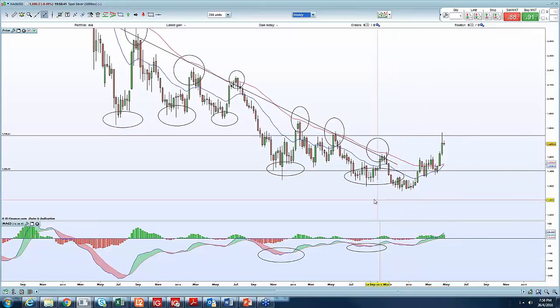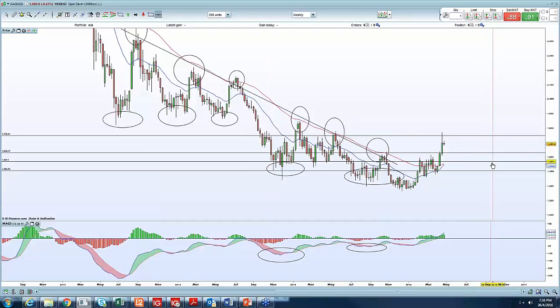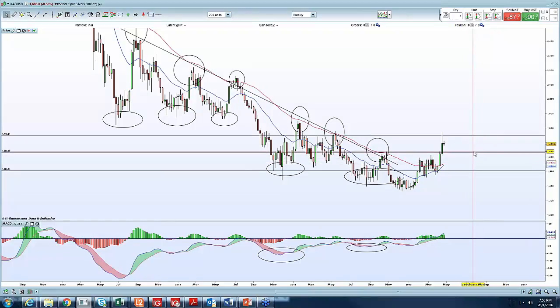But silver definitely looks bullish. It tried to break the 1750, unable to. It's forming a long shadow. What I like to see for a swing or position type of trade is for it to come back maybe to support level around the 1650 level, and then hopefully it'll start grinding higher from there. Back here, and then hopefully it will start pushing higher, and come back to this level around the 1750.